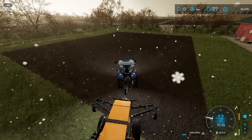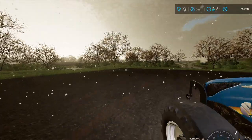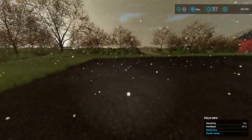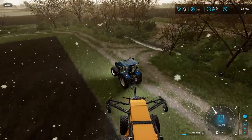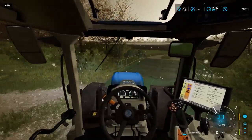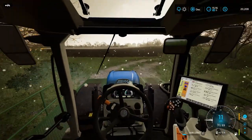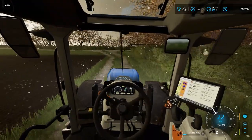But that is all the stones removed in this field. There we go. So I'm going to put this other worker in this field over here, and then I will take over for the cultivation work. I will probably have to fold this up. I don't want to drag the metal bridge with me.